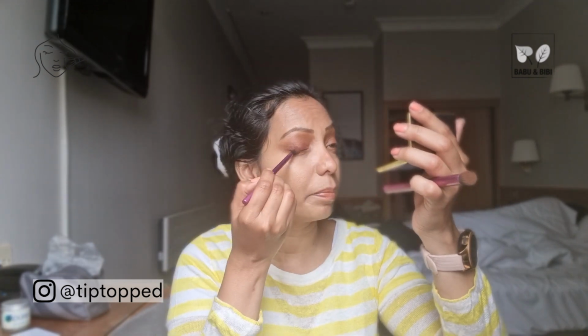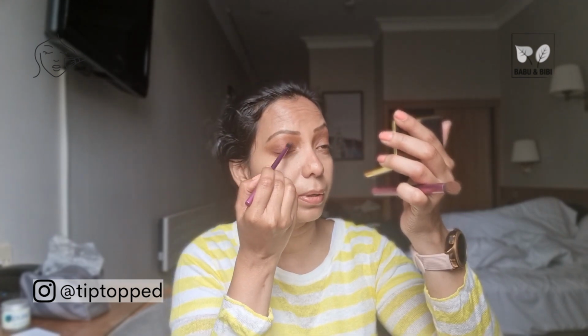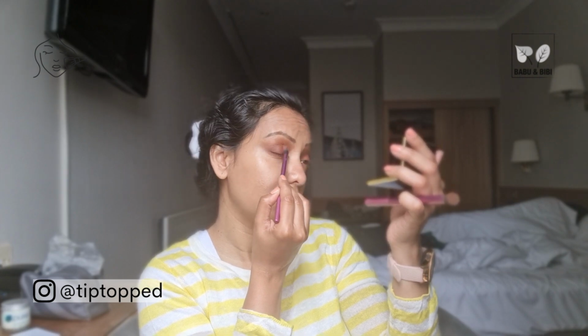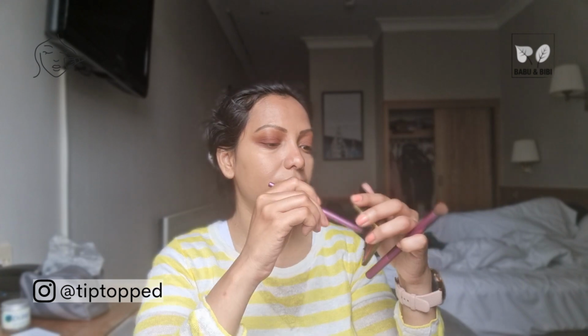This is quite a pigmented color, and the minute I put it, the eyes just pop up. The oxblood once again, just to blend the border between the two colors. Eyeshadow makeup is done. I told you about Victoria Beckham's Kajal, so this is it.